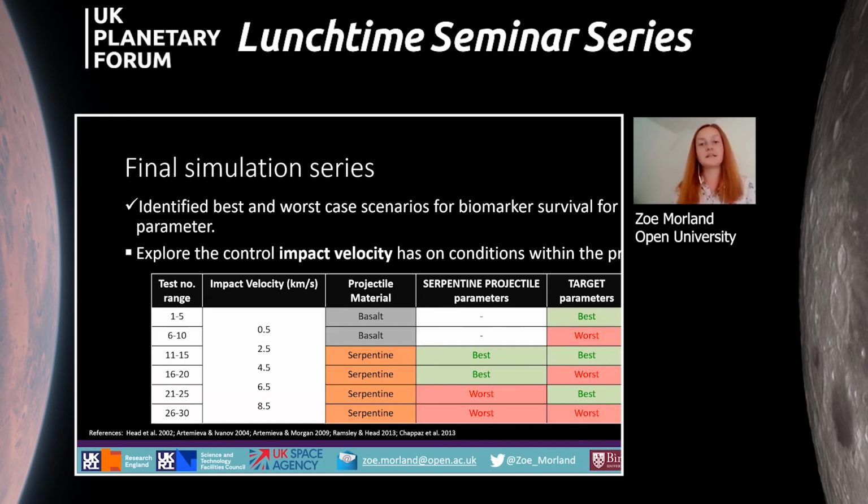So this resulted in a total of 30 simulations where the 5 different impact velocities were simulated for the basalt and serpentine projectile and for the best and worst case target and projectile parameters. It should be noted that for all of these tests, the projectile size remains at 1 meter.